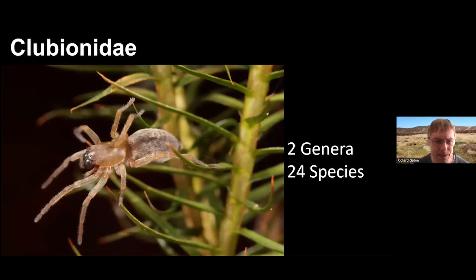Clubionidae. Well, these are quite good because they usually have this strange body outline. So I like to think of them as having this sort of sharply pointed abdomen. They're another one of these that doesn't make a web. They're free-living hunters, but they've got this mousy look about them, very silky hairs. I guess they're largely nocturnal, really.